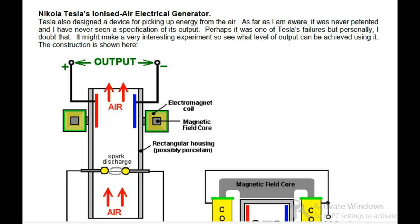Nikola Tesla's ionized air electrical generator. Tesla also designed a device for picking up energy from the air. As far as I am aware, it was never patented and I have never seen a specification of its output. Perhaps it was one of Tesla's failures, but personally, I doubt that.